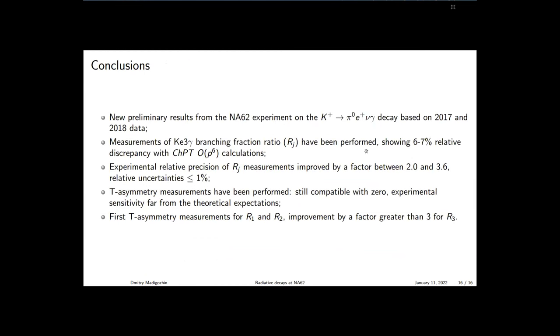So finally, the new preliminary results for K to three gamma decay are presented. The measurement of the branching ratio has been performed, showing a 6 to 7% relative discrepancy with the latest chiral perturbation calculations. The experimental relative precision is improved by a factor of 2 to 3, and the T asymmetry measurement has been performed; it is still compatible with 0, while the experimental sensitivity is far from theoretical expectations. And the first T asymmetry measurement is performed for R1 and R2 definitions of the radiative decay.